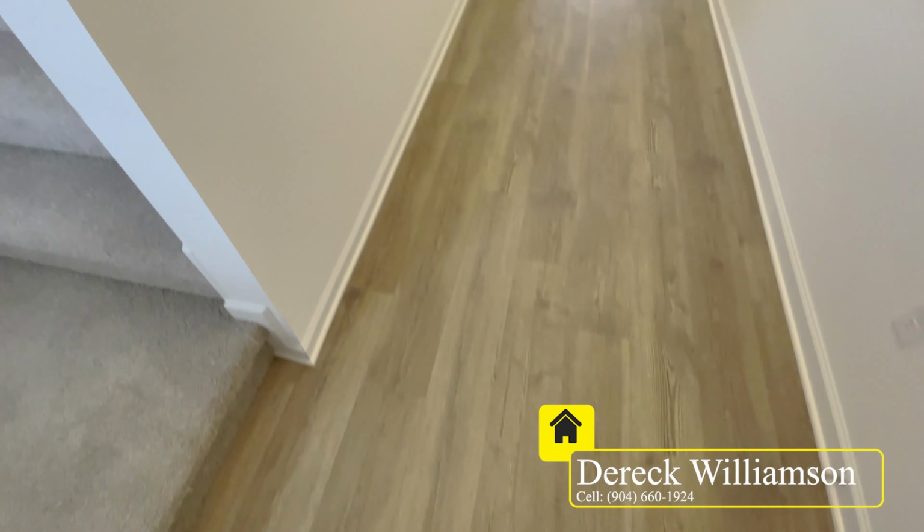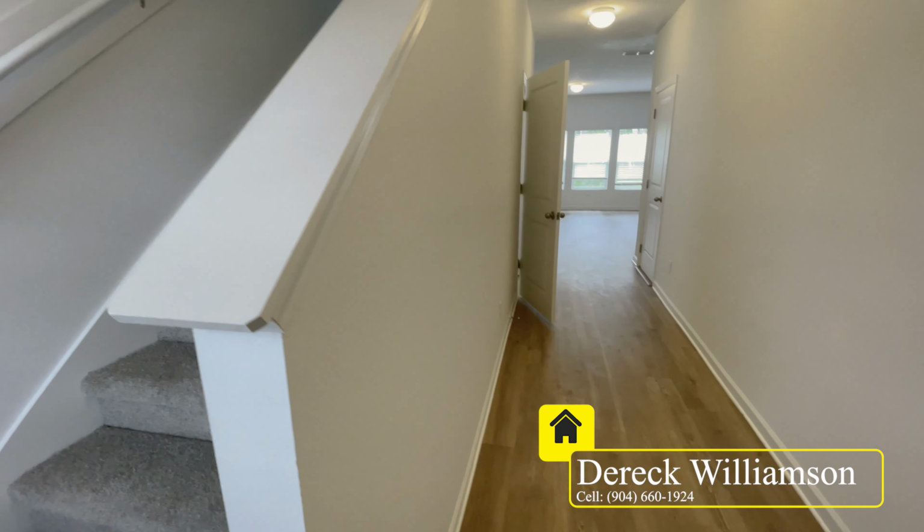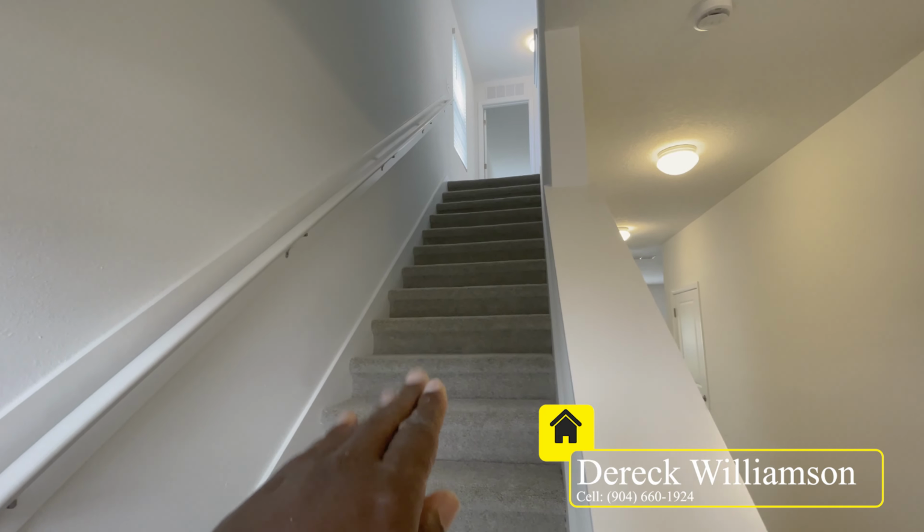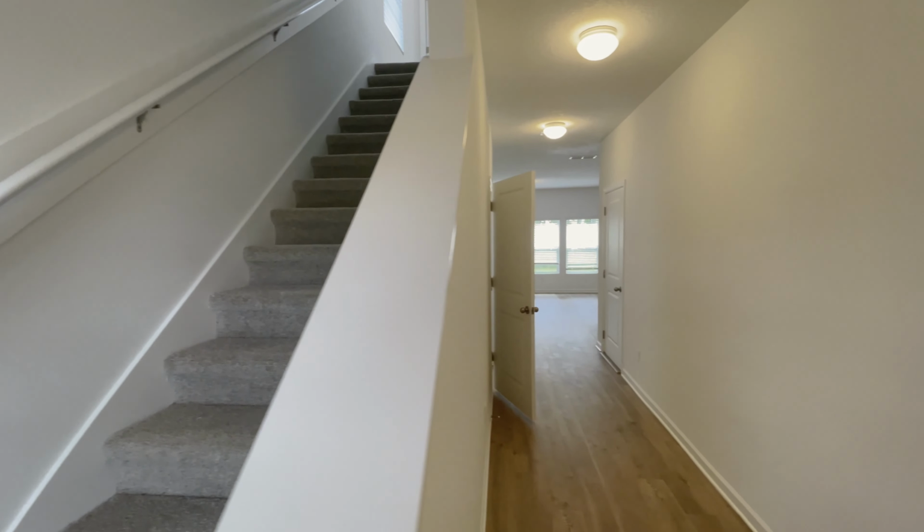Now, as you're headed in, you're gonna be greeted with these beautiful, beautiful wooden floors. Okay, as you can see, going upstairs is gonna be carpeted. That's where all your bedrooms are. That is a stain resistant carpet. We'll talk about that as we head upstairs. But let's go on and head down this corridor.